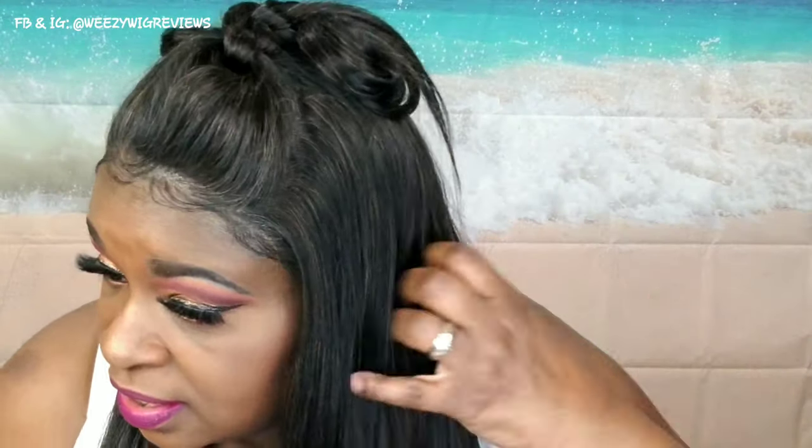Texture of the hair. So the hair is more of a silky texture than a yaki texture, if you guys can see that. It's more silky than yaki. She does really well. I get a few snags on the ends every now and again. But for the most part, she does really, really well. I'm not getting a whole lot of tangling at all.